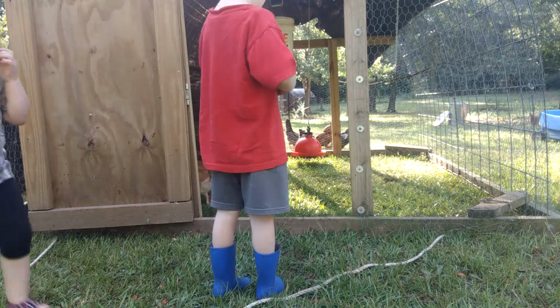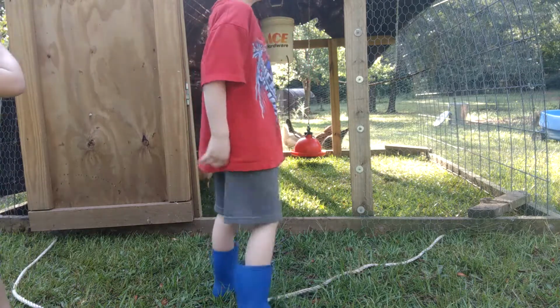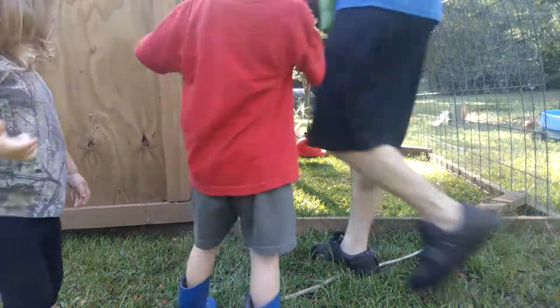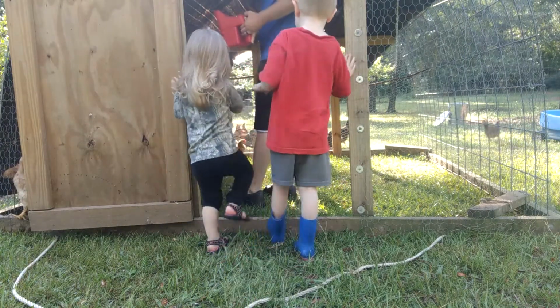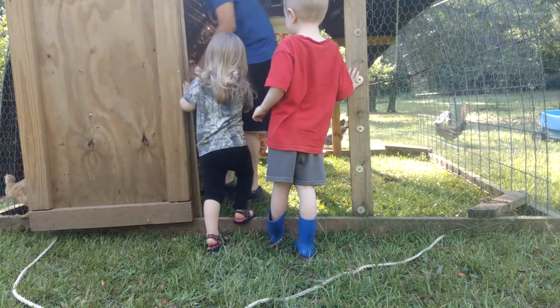Watch out the door so the other one can get in. And the other one is eating ant. The other one is eating fire ant.